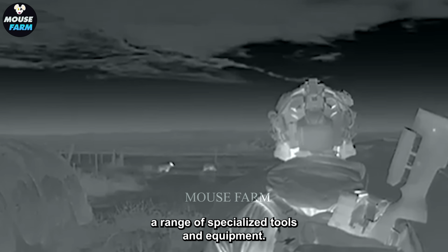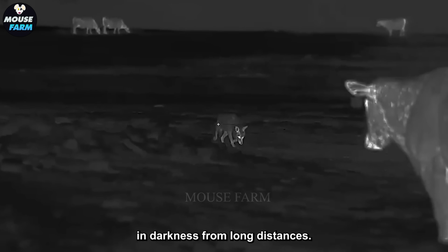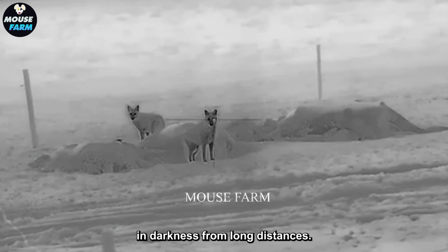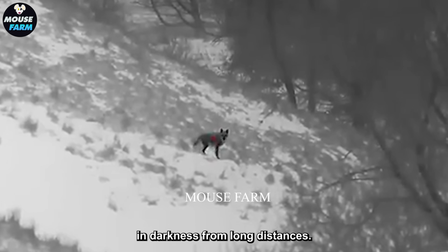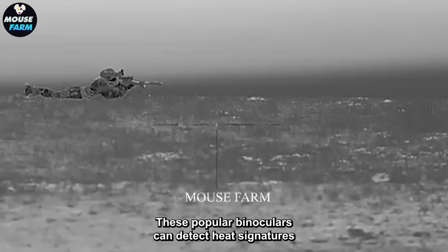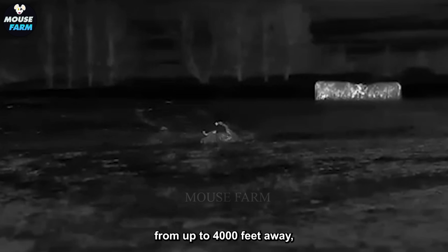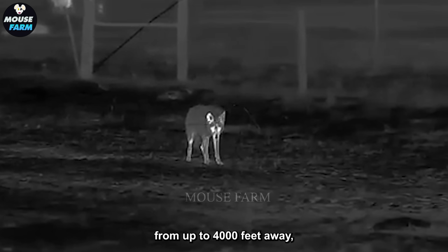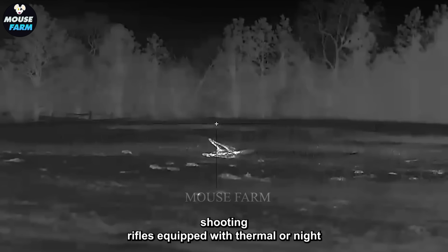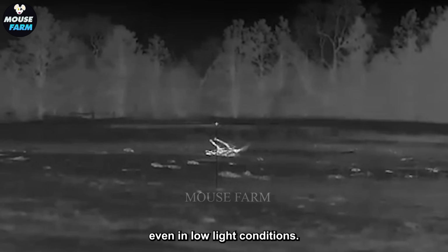Hunters employ a range of specialized tools and equipment. Thermal binoculars are essential for spotting wolf packs in darkness from long distances. These popular binoculars can detect heat signatures from up to 4,000 feet away. Rifles equipped with thermal or night vision scopes allow hunters to aim precisely even in low light conditions.